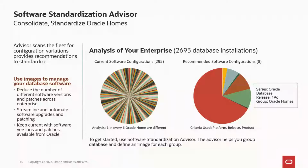Oracle strongly advises administrators to run this report quarterly to gain insight into the state of their database configurations. The accompanying image illustrates an example from a large customer's database estate, revealing nearly 300 distinct configurations, compared to the intended 10 configurations by their DBAs. Our recommendation aligns with the expectation of their DBAs, emphasizing the importance of periodic assessment to maintain a streamlined and manageable database environment.